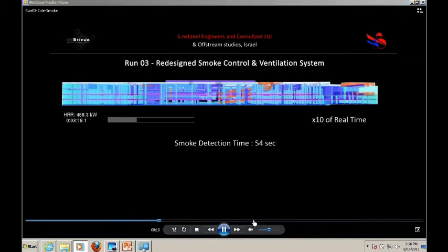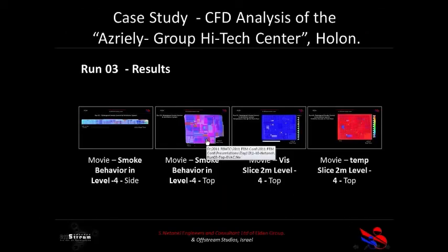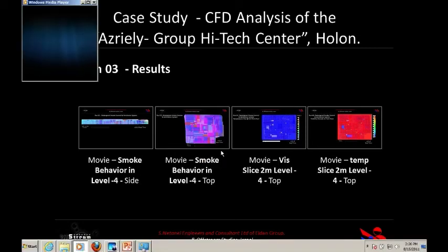I'm going to run through this. The main exhaust in the middle you see is smoke evacuating through the main atria area. The second image we'll look at is the top view, so we can see the area the smoke covers when using the smoke zone method.